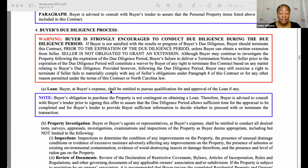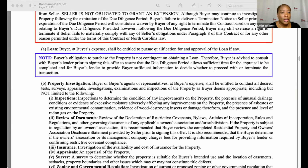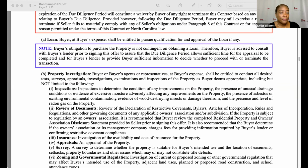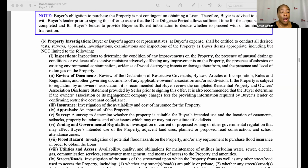These warning boxes are definitely good to make sure we point out to our clients. All right. Continuing with paragraph 4. The due diligence process for A discusses the loan, if the buyer will be obtaining a loan. B discusses or addresses the property investigation, inspections, document review, HOA, restrictive covenants. Those are examples.